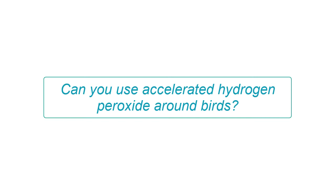So yes, and I think it's a great cleanser to use. And you don't have to rinse it afterwards because it decays into water. But I would be careful about aerosolizing high concentrations of it around the birds.